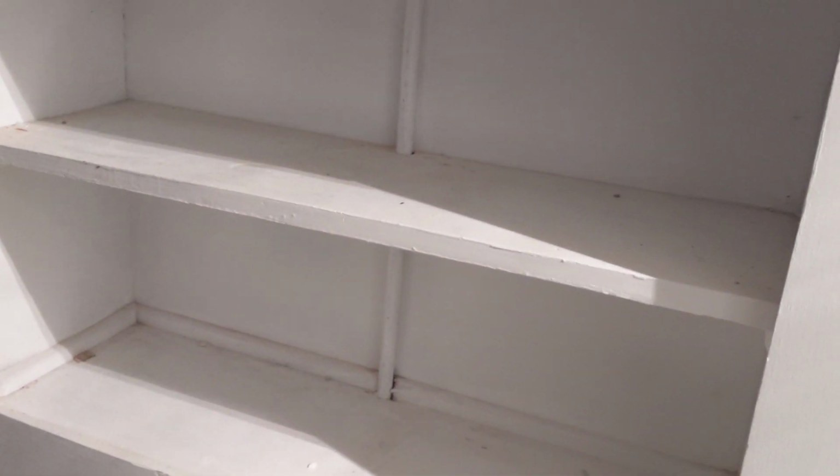But the final big project for this room is the shelves by the toilet. I hate them. I don't hate that the shelves are here. I hate how they were built. Okay? Just, you can see the pipe in the back. Why would they do that? Why wouldn't they hide it inside of the wall?